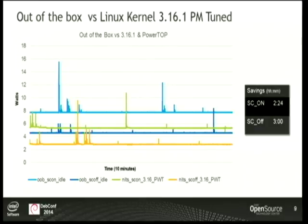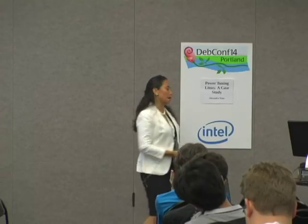And that's actually expected, because the new releases of the kernels should have more patches. And since Haswell is still a new platform, there are patches that keep on going upstream for that. So that was nice.